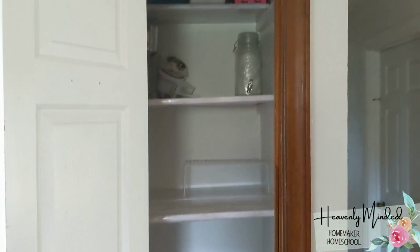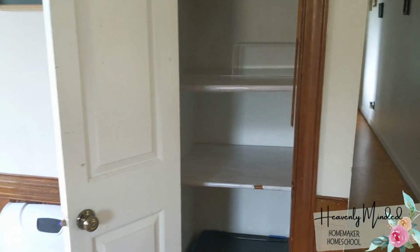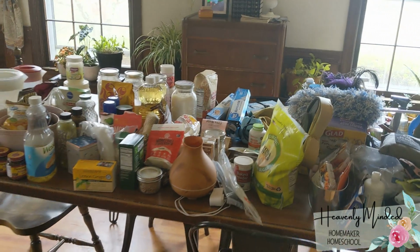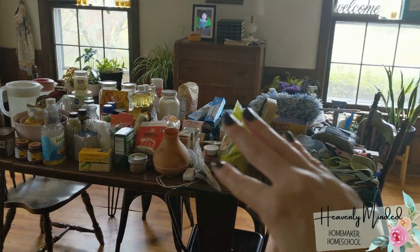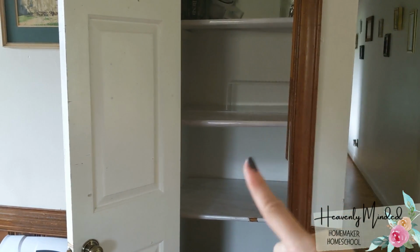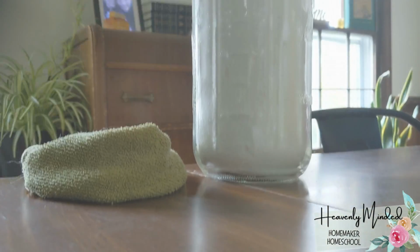So now I'm going to start putting stuff back. Hopefully next time I show you, this table will be empty and this pantry will be nice and organized. That's what we're going for.